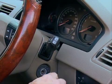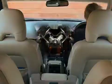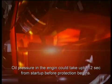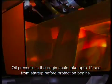Here's what really happens every time you start your engine. The key turns in the ignition, the starter engages, the flywheel rotates, the crankshaft turns, the oil pump begins to move. Your oil is still in the oil pan with no protection for the moving parts.